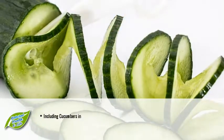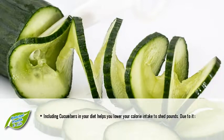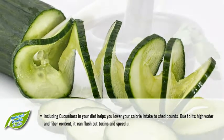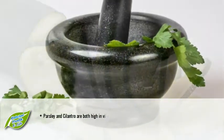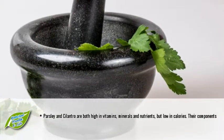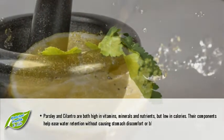Including cucumbers in your diet helps you lower your calorie intake to shed pounds. Due to its high water and fiber content, it can flush out toxins and speed up metabolism. Parsley and cilantro are both high in vitamins, minerals and nutrients, but low in calories. Their components help ease water retention without causing stomach discomfort or bloating.